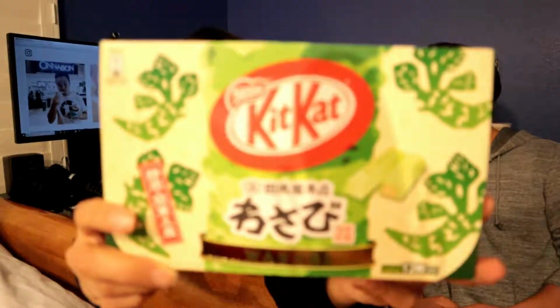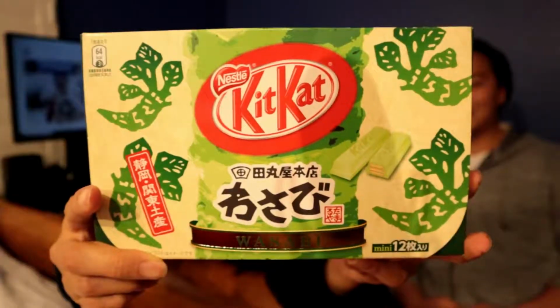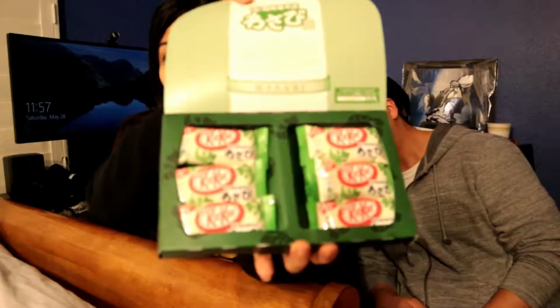Last one is this! Green tea Kit Kats. That's wasabi. I know, that's a joke. We saw this at Don Quixote. Oh, so it comes in this little nice, again, presentation. It looks pretty, you know, traditional Kit Kat, like a regular Kit Kat size bar. I'm kind of afraid. It doesn't smell like wasabi.